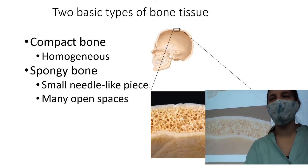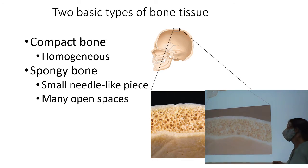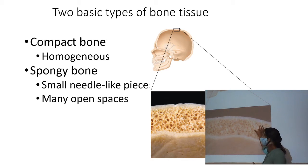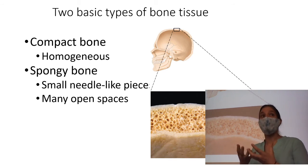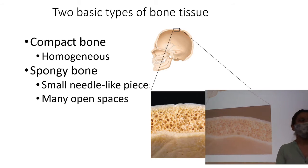I don't know if you caught in the video, but there's a fair bit of compact bone, but most bone is the spongy bone. But compact bone is taking up like 80% of how much this stuff weighs. It's heavy. It's very heavy. So when you don't have to have it be solid, you don't.